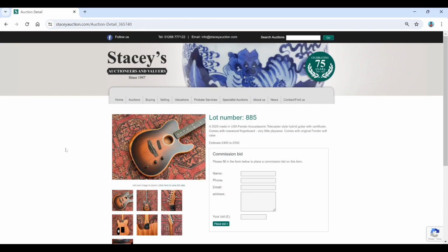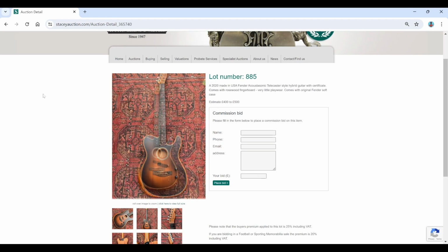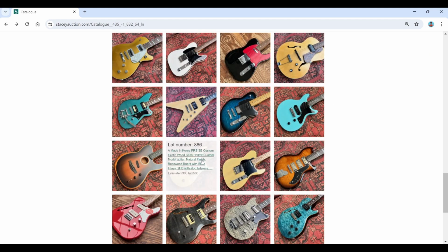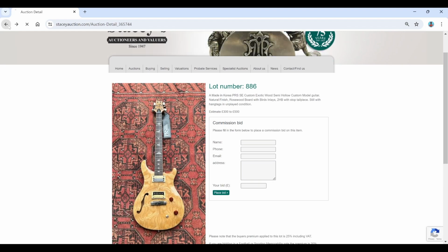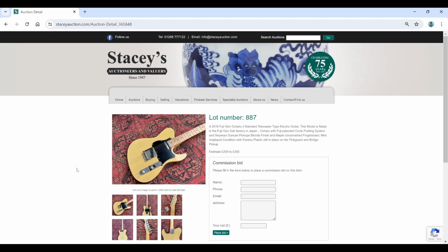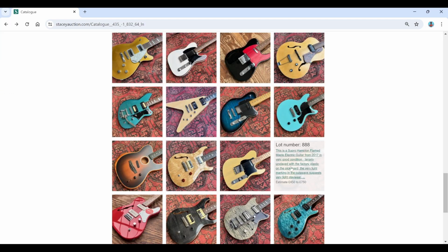One of these Fender Acoustasonic Telecaster things. These were really popular for a while. I don't know if they're still popular, but they definitely were. Korean PRS SE, the low budget PRS there. 2019 Fuji Gen Guitars Telecaster there, 200 to 300.